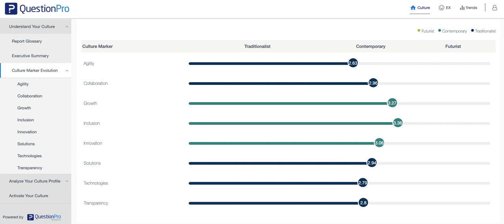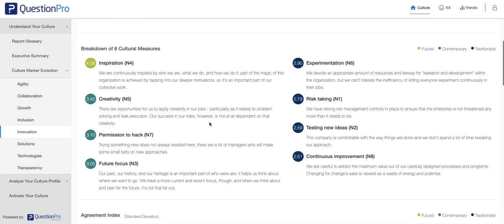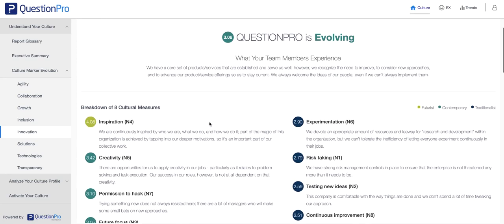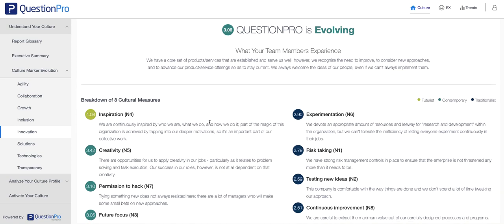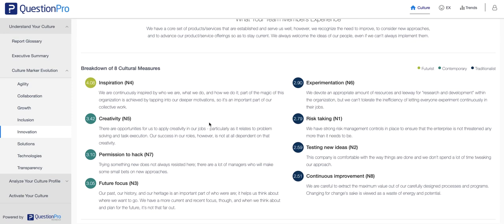Now, where the assessment I think gets more interesting is when you dig into each of these culture markers individually. So when you click on the culture marker on the left, it'll take you through to the detail page. Now this starts by showing you, okay, within innovation, where they got about a 3, which is on the lower end of contemporary. Within innovation, there are these 8 building blocks. And there's actually a much bigger range of scores here, from 4.08 on inspiration down to 2.5 on continuous improvement.